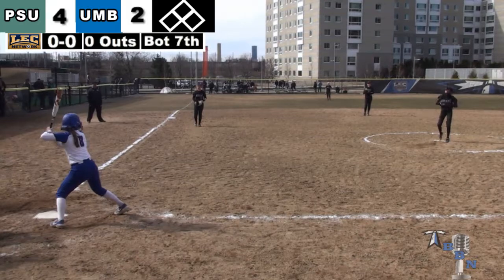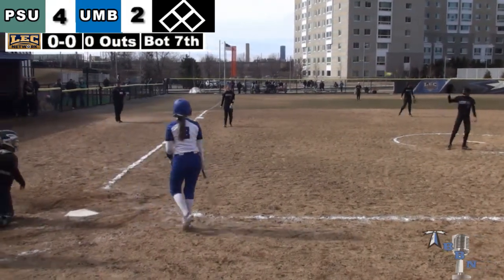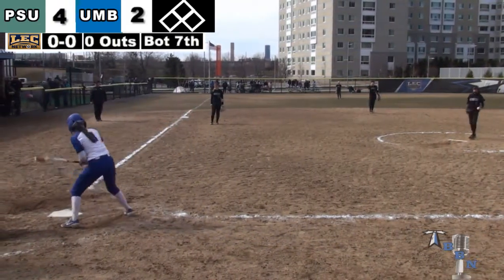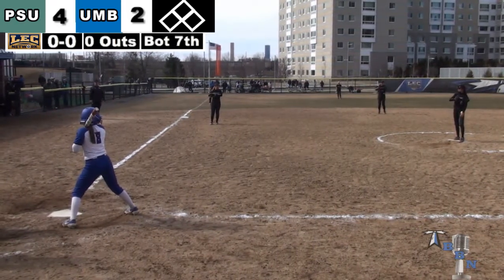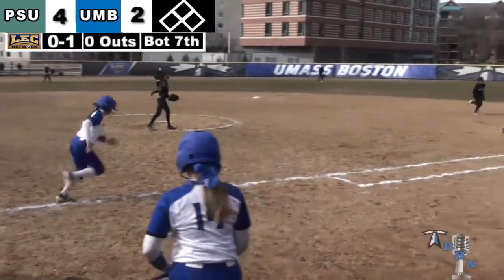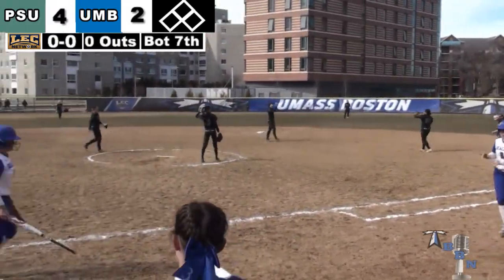Hello, everyone, and welcome back for the last half inning, unless we go to extras here in Game 1 of this doubleheader. Kelly Danahy leading off the bottom of the 7th for the Beacons. Takes strike 1 right there from Caitlin Miller, who is still out there on the mound looking for the complete game victory. The 0-1 to Danahy. Grounded towards first, picked up comfortably by the first baseman Goss, and that will be the first out.